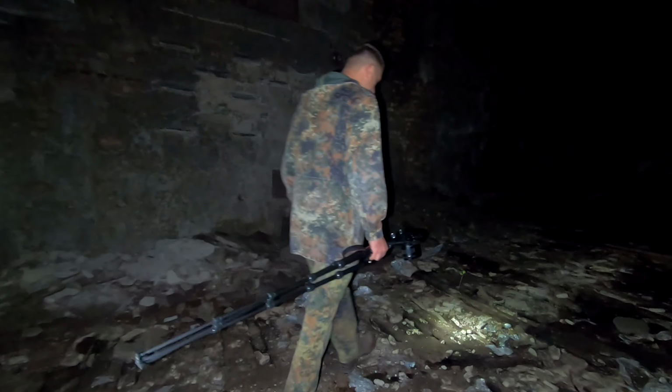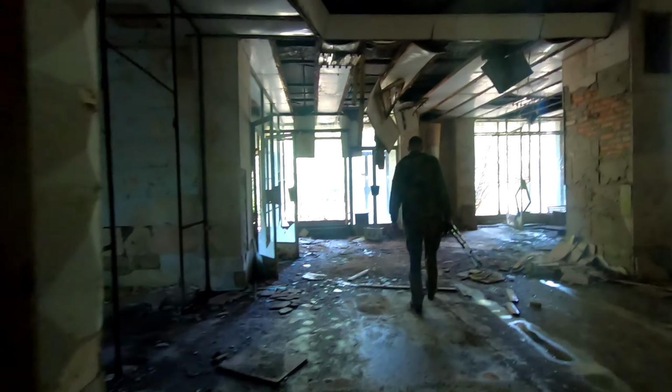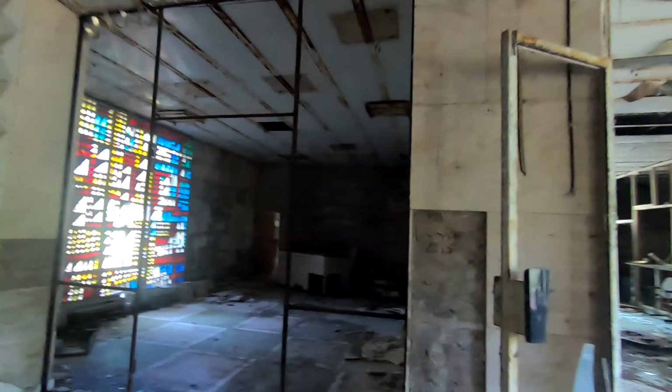Sometimes the floor is really bad. It's very springy. Oh, look, something is growing. Oh, that's nice.